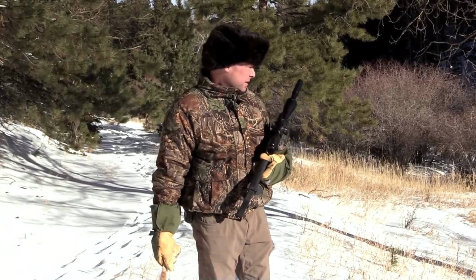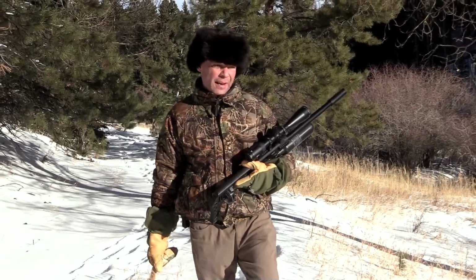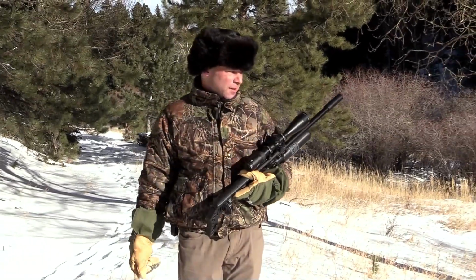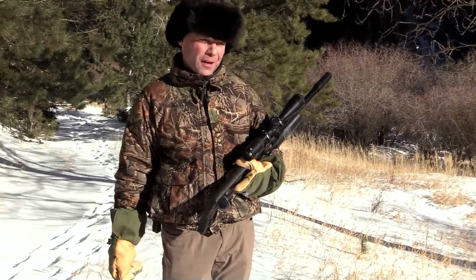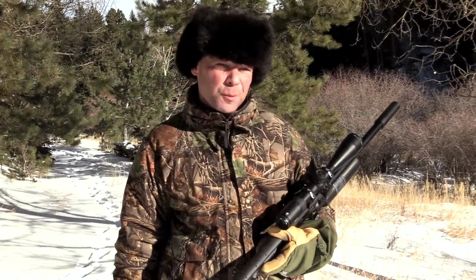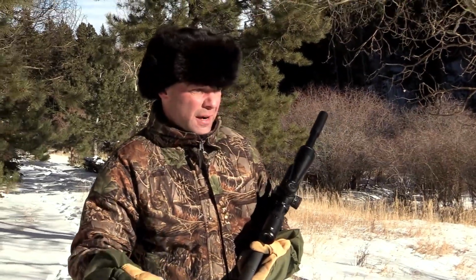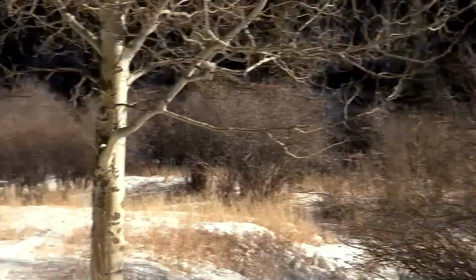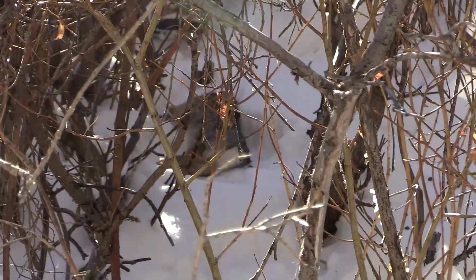10, 15 yards. Wow. That's great. Should be another headshot. I had to hold over a little bit since we were so close, but yeah, that's good. I was hoping that we were going to see this one because we saw the tracks this morning when we parked, and sure enough, he was right here on top. Sure enough, 20 yards from the Ranger. Let's go get him.